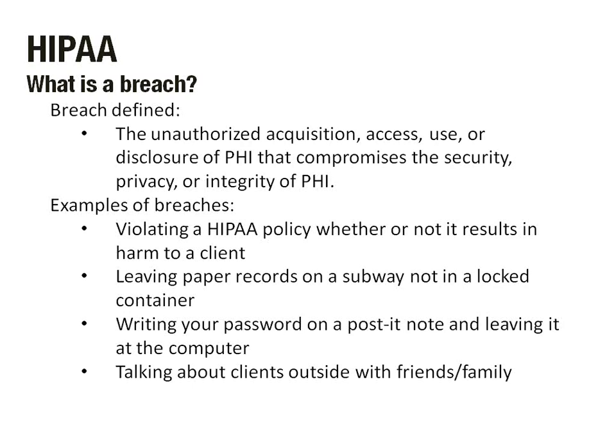So I think that HIPAA a lot is common sense, things that you wouldn't do, but you just have to be mindful of what you're doing, like discussing client information outside of CSS's space, writing a password so that everyone has access to it, leaving paper records on the subway. So you don't take any casework with you whatsoever, and you don't access it outside of the time that you're here, and then again, violating a HIPAA policy whether or not it results in harm to the client.